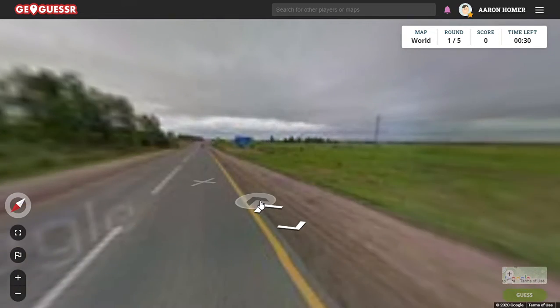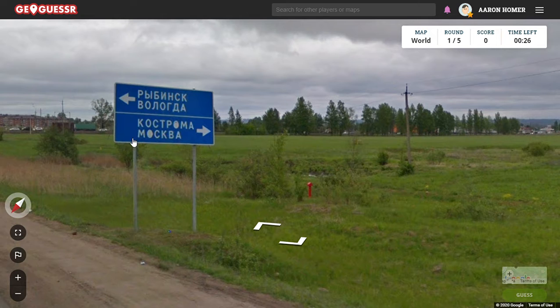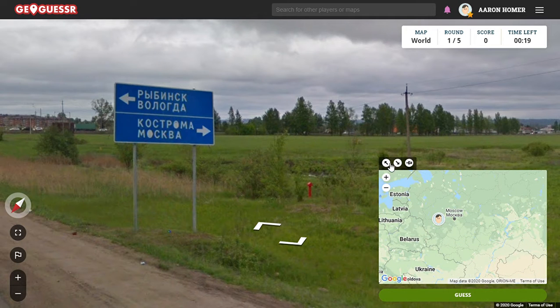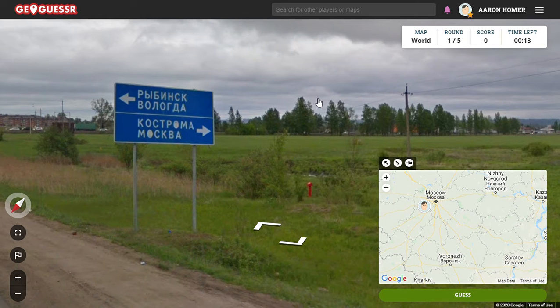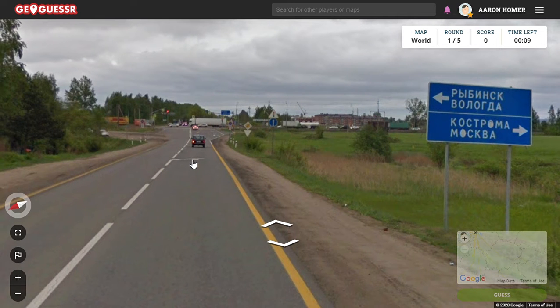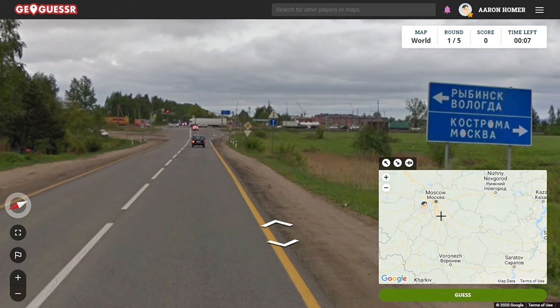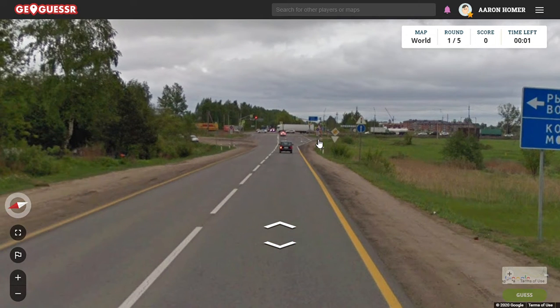Okay. Well, that's Moscow. Moskva, which doesn't necessarily indicate that we're near Moscow, just that that's the direction you'd go to get to Moscow. So it looks like you'd turn south to get there, so we're north of Moscow. Maybe. Kind of a wild guess, really.